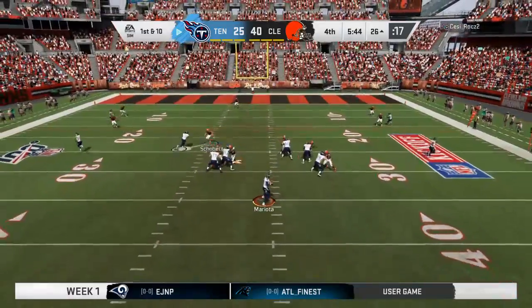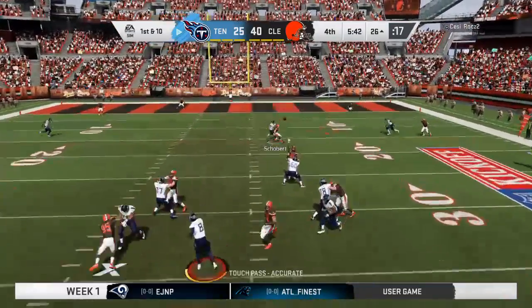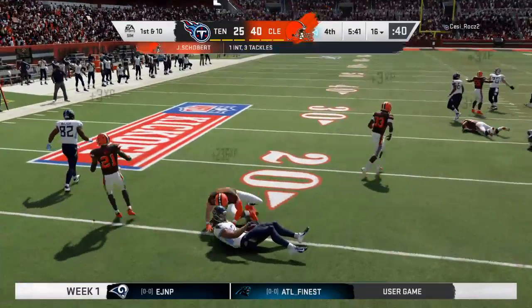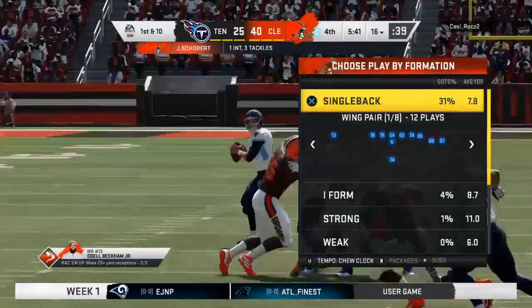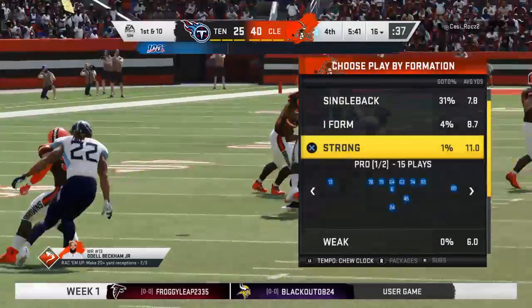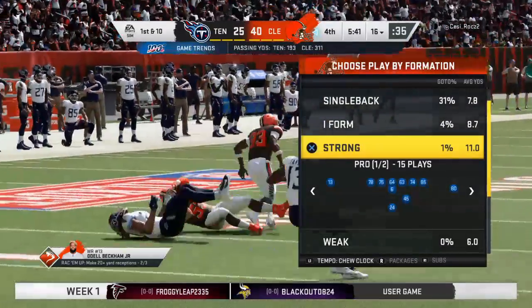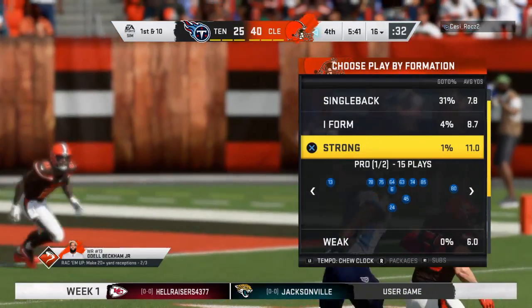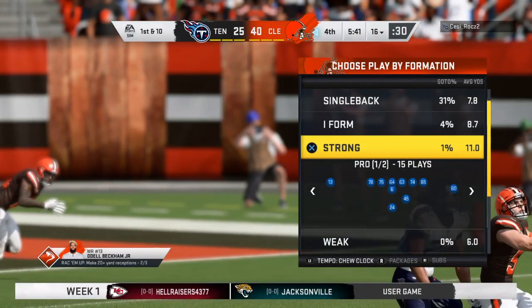A first down throw for Mariota. And he's going to be intercepted a 3rd time. Picked off by the linebacker, Joe Schobert. And a big turnover there as his guys will get the football back. The Browns take over 1st and 10 at their own 16-yard line.